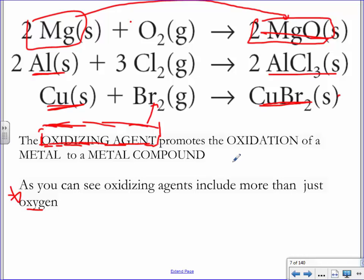Hopefully the terminology is just even intuitive. If you have an agent of something, it is the thing that causes something else to happen. So if the magnesium is going to turn into magnesium oxide, it doesn't do that without an oxidizing agent making it happen. And so that's the guys in the middle column here. This guy here is an oxidizing agent. This guy's an oxidizing agent. This guy's an oxidizing agent. Even though they are not actually oxygen, you don't have to be an oxygen to be an oxidizing agent.